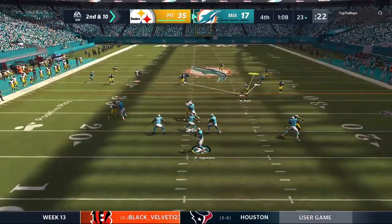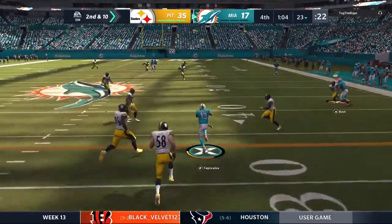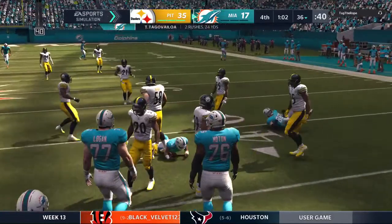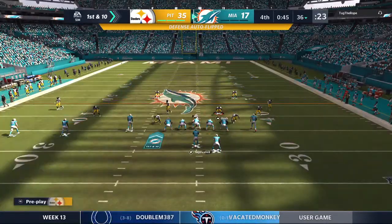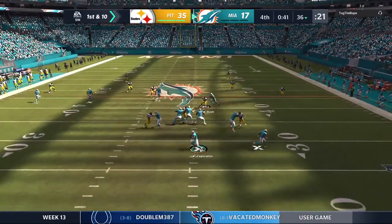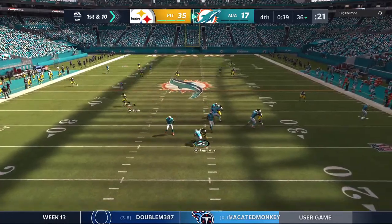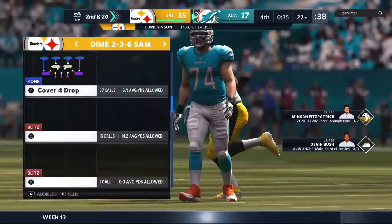On play action, here's Tua. Eluding the pressure right. And now he's going to use his legs. Good work on the scamper by Tagovailoa. It's a first down. Good for a Miami Dolphin. Tagovailoa working out of the gun. And the Steeler pressure too much here. He's going to go down.